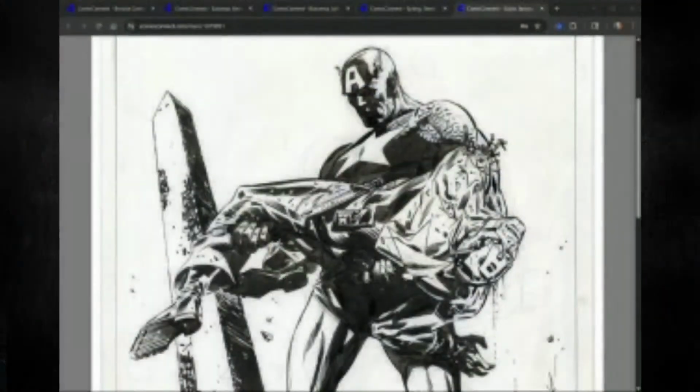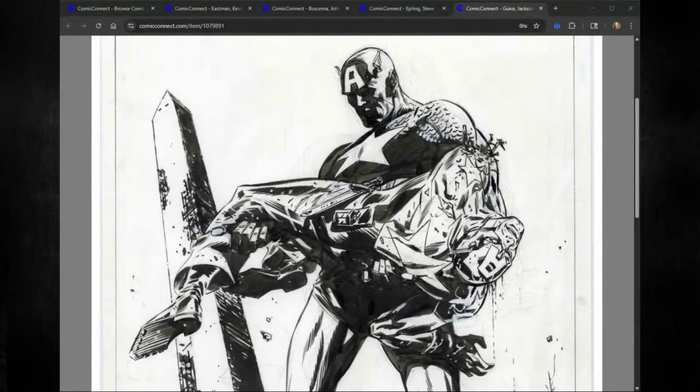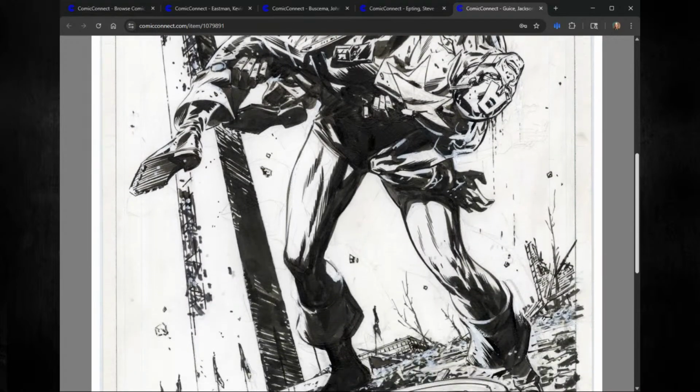Well, that was beautiful. There's another Captain America, for people who like Captain America. This is Butch Guice. This is the cover to Fear Itself, Captain America #7. It was published at like 7.1, I think, right? Spin-off numbering for the different character sub-stories in Fear Itself. But our data entry system doesn't allow us to do that.